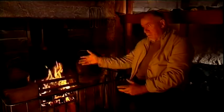Cosy enough now, lovely roaring fire, but apparently these were really disgusting places. Men and boys slept together in here, they ate in here, they even cooked all of their food in this tiny little space. No, apparently these were filthy and horribly overcrowded, badly ventilated, rat-infested, pongy, as only men and boys' rooms can be.